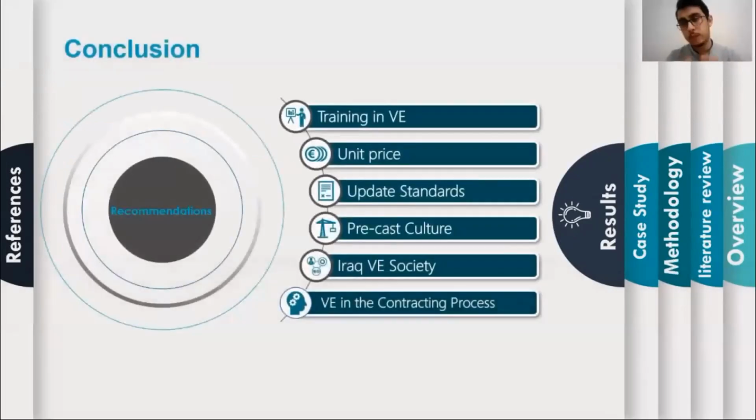To come up with a conclusion, we recommend to train the engineering society, especially in value engineering, and to update the unit price by having unit price standards monthly and annually, to give more accurate information and better decisions by the engineers.